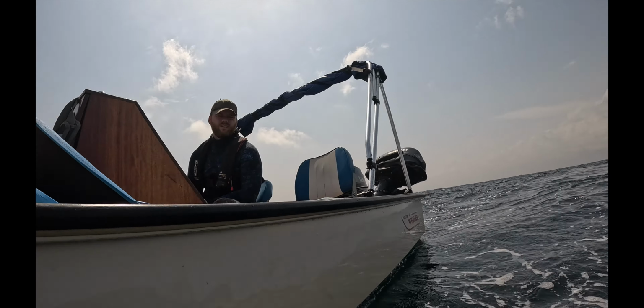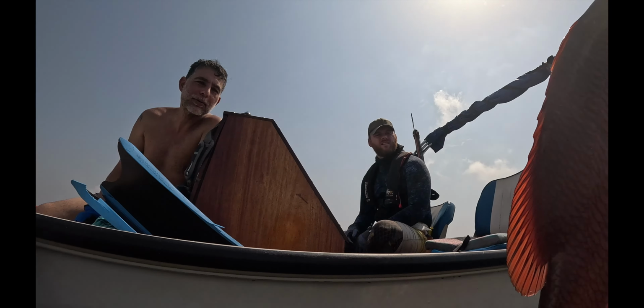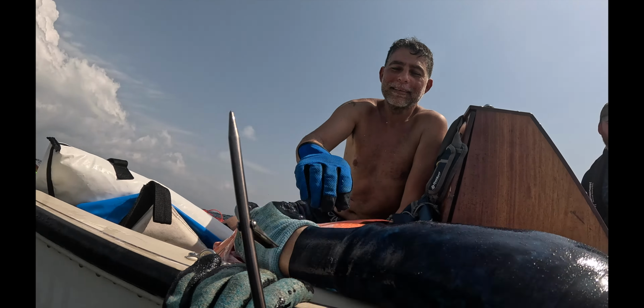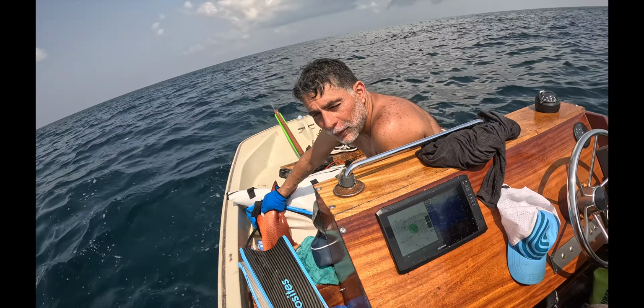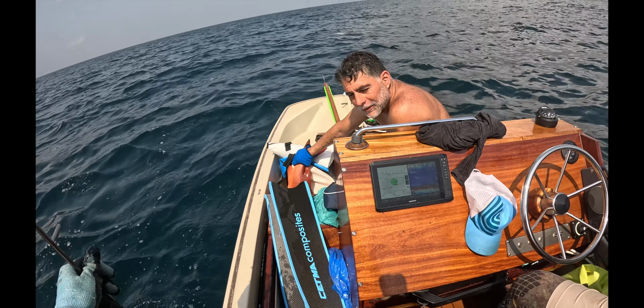This one's a red. Yeah, that's a long grouper. That's a... really?